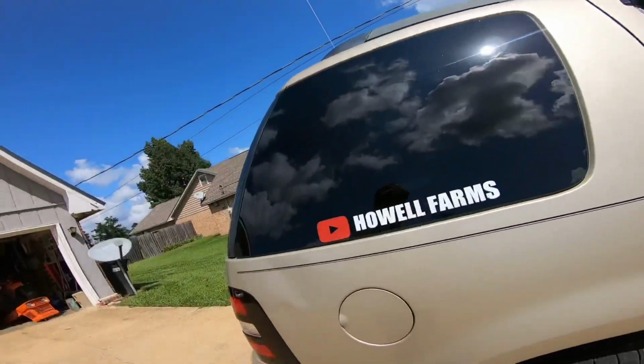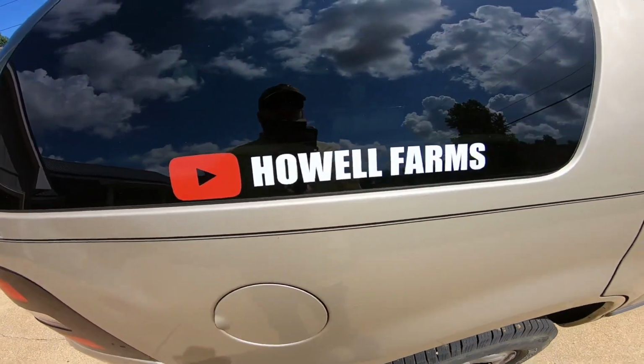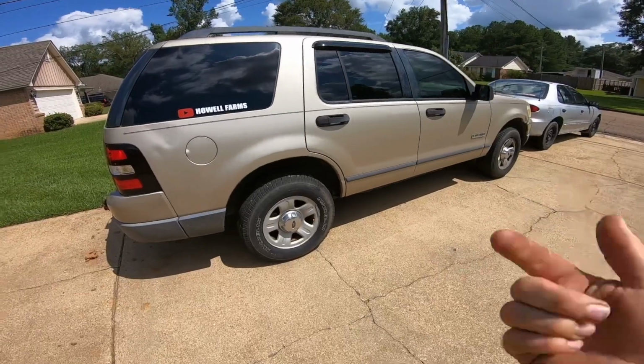Also, I wanted to show you guys my cool sticker on the side of my truck. If you guys ever see it, take a picture of it, let me know.